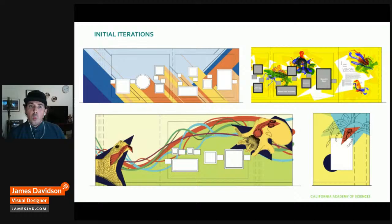I worked closely with another designer, exhibit graphic designer Alana Koh, in developing some of these iterations. Again, it was a very collaborative process, which I really appreciate. It's really nice to be able to work with other creatives and bounce ideas back and forth as you move forward with these concepts.